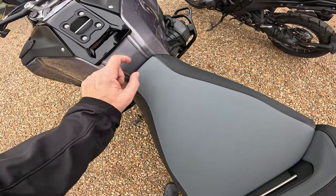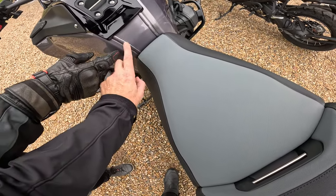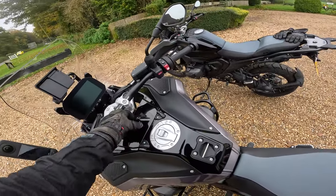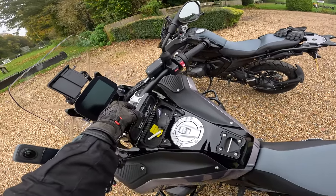I love this little weld on the tank here. Look at this, it's nice, isn't it? It's a nice little touch. It's nicely done. Just a really nice looking weld, and they've obviously kept that exposed deliberately, haven't they? It's cool. You've got it on both bikes, but these cubby holes are really handy, aren't they? Get a phone in there for sure. Yeah, absolutely you could.